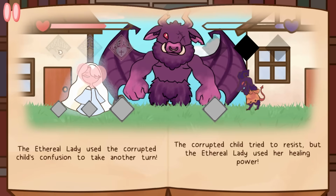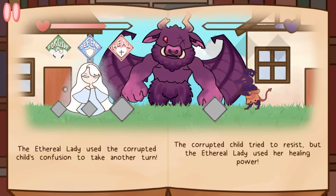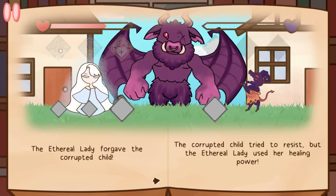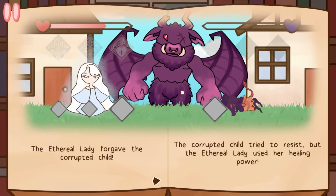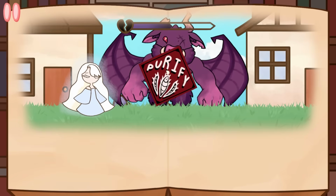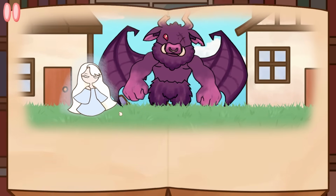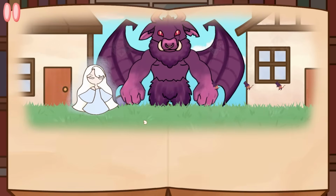Almost got him now, guys. I've probably cut a lot of this battle out because it is very repetitive. Let's forgive him. There we go. Now we should be able to attack this guy again. Purify. One more hit should do it. We're gonna have to battle some more minions though.